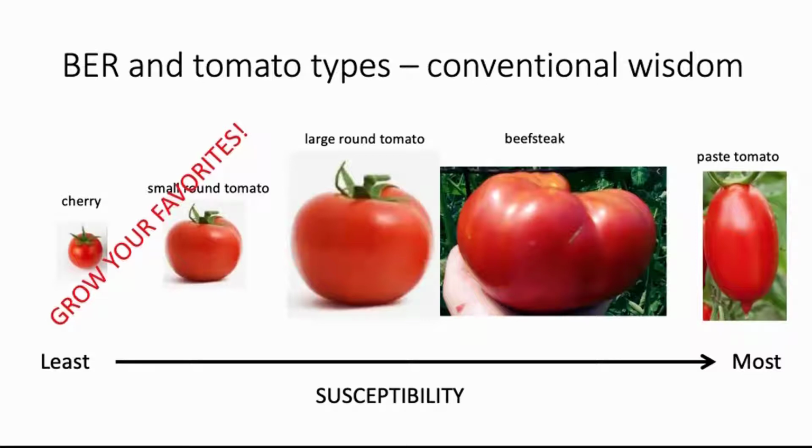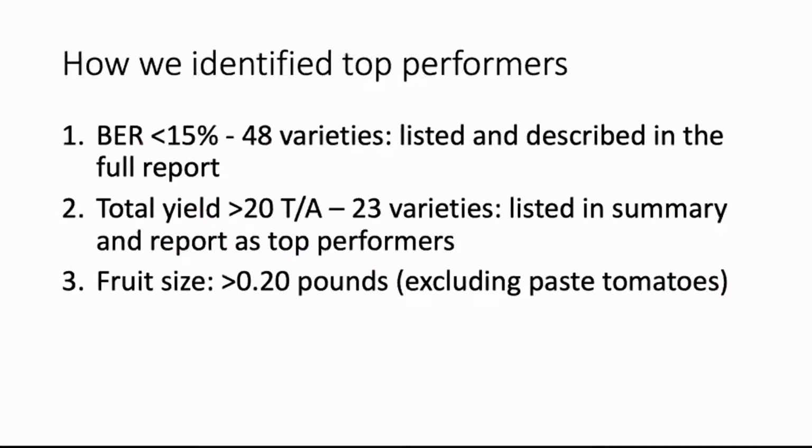So in the future, we are not going to grow those. We are going to focus on these types of tomatoes that are very susceptible. And the great news from 2020 is that we found many of these varieties that show promise for dry farm production in the hot and dry Willamette Valley.